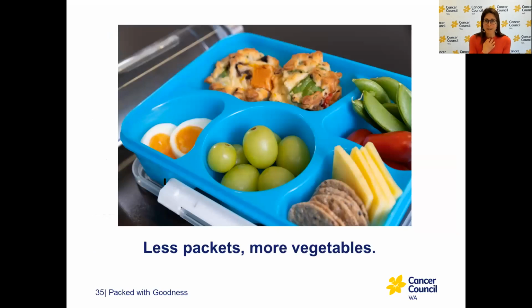And now we come to our final message. This is the primary message that we're hoping to share with you today, and that's we'd love lunchboxes to have less packets and more vegetables. If you can make that simple swap, if that's the only thing that changes for you after today, then you've done a really fantastic job, and we're heading in the right direction.